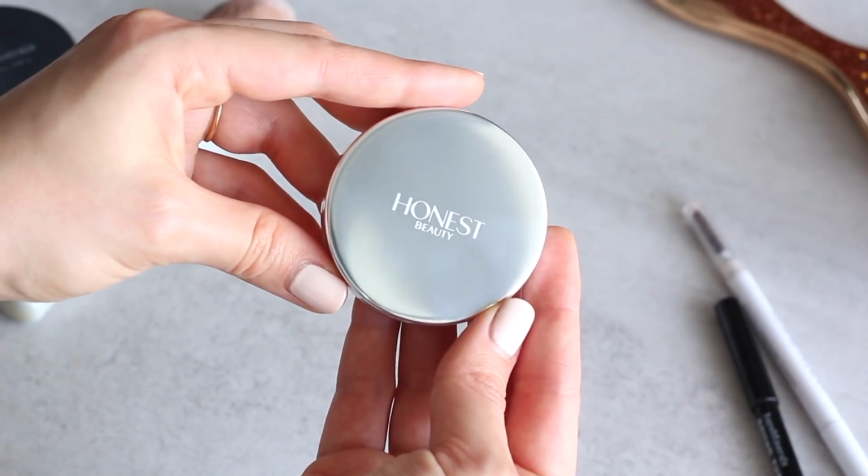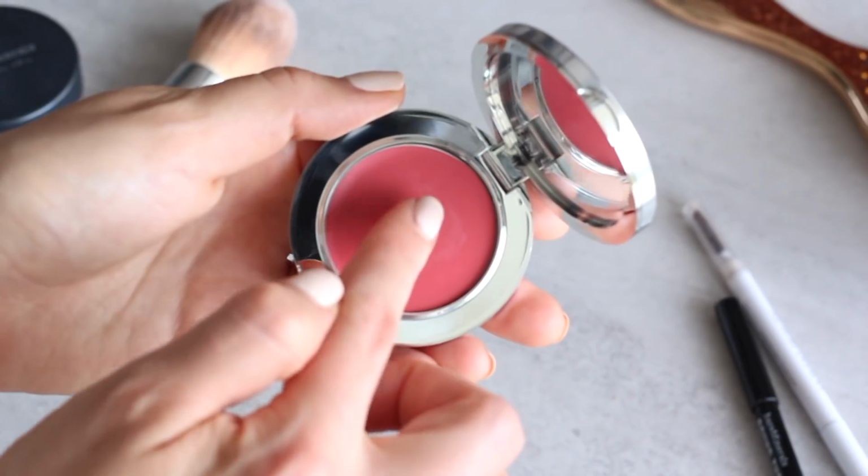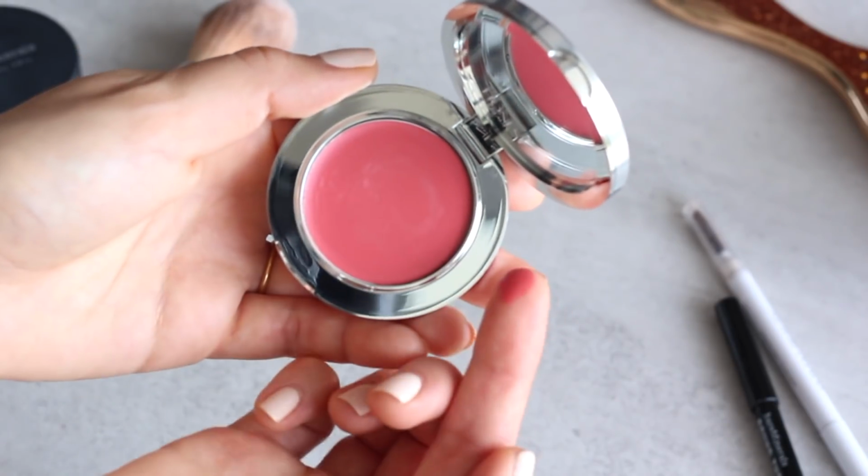So I'm almost done with this look. I'm adding a little bit of color to my cheeks with the Honest Beauty Cream Blush in the shade Truly Floating. This is just adding a little flush of healthy color to my face. And I love that this is a cream, so it doesn't make my face look powdery and cakey. You don't want that with a no makeup look really.